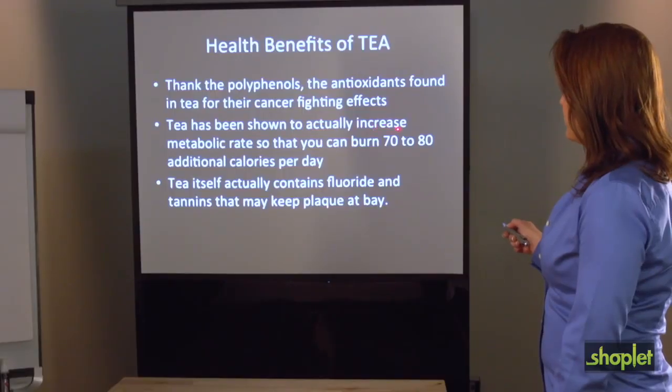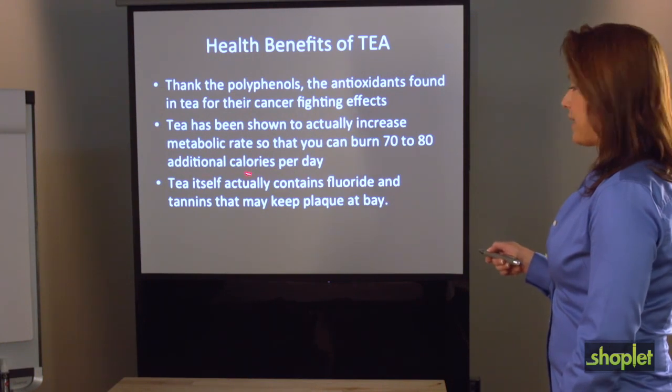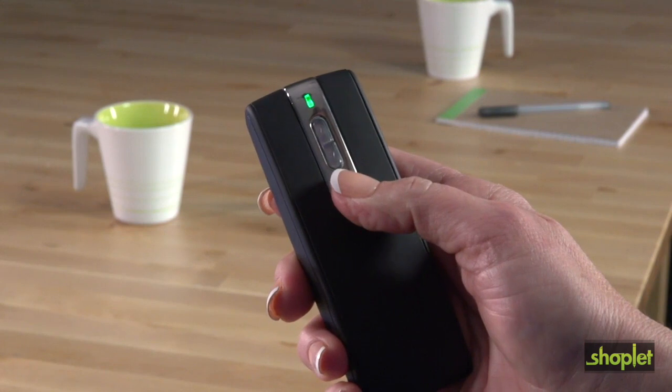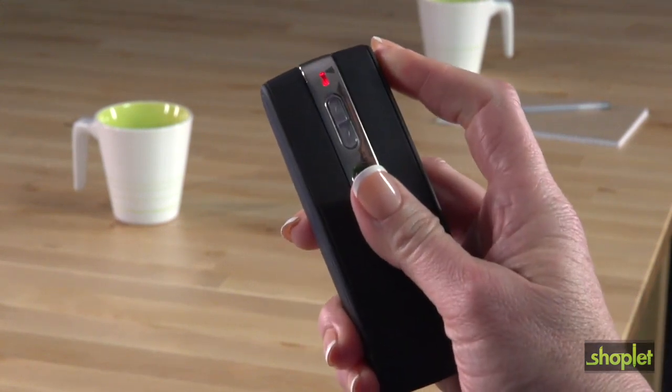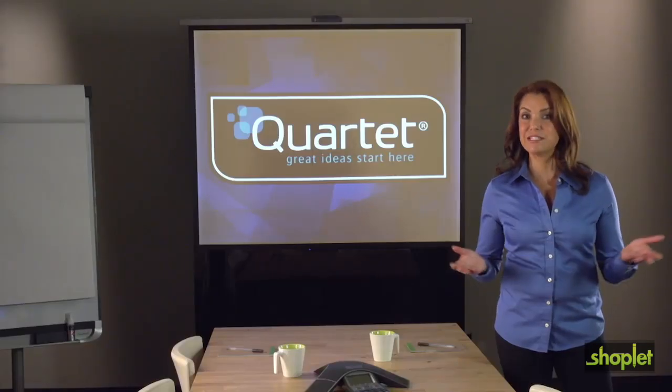Now, if your meeting or presentation is conducted in a smaller, more intimate room, a red laser pointer is the best choice. Quartet even makes laser pointers with both colors so that you are always prepared no matter what situation you find yourself in. Your next decision is power.